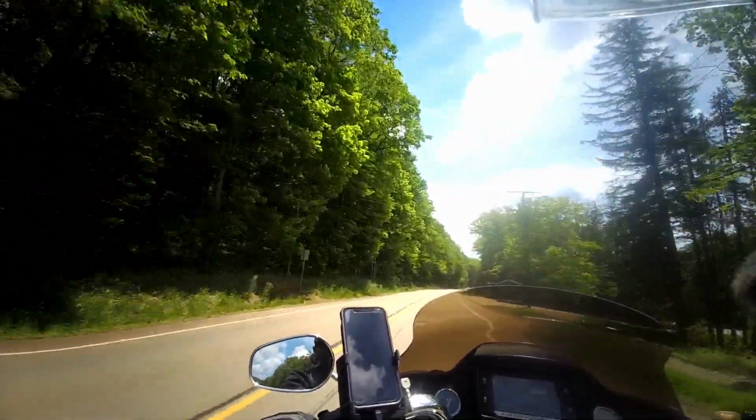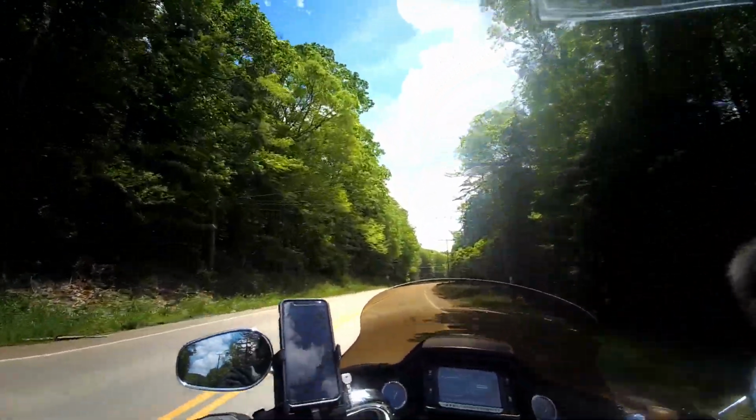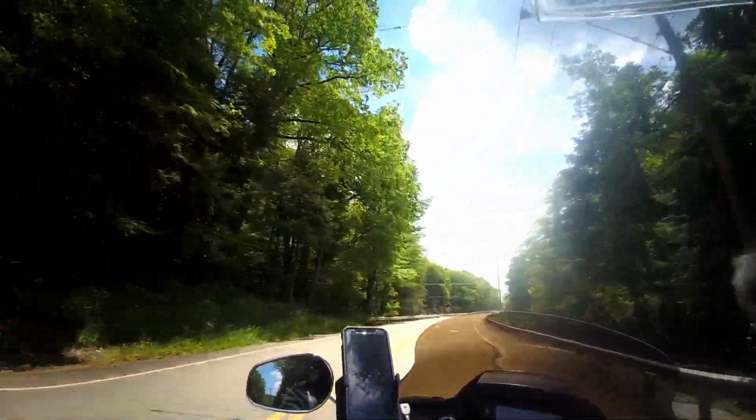Just trying to see some of these areas down through here. That's the state park. Fire danger is low today. That's good here in the state park.